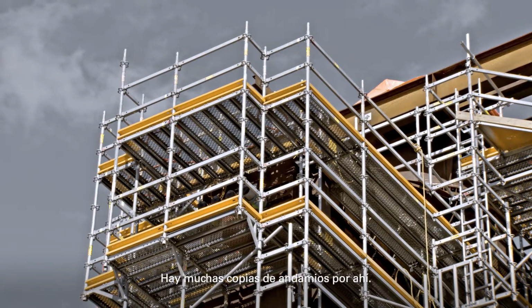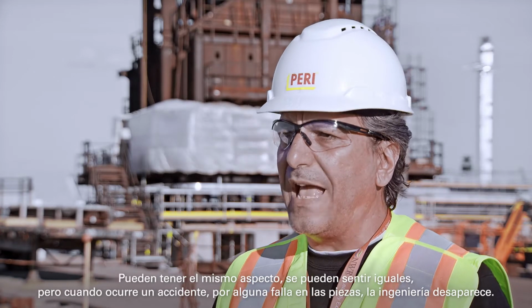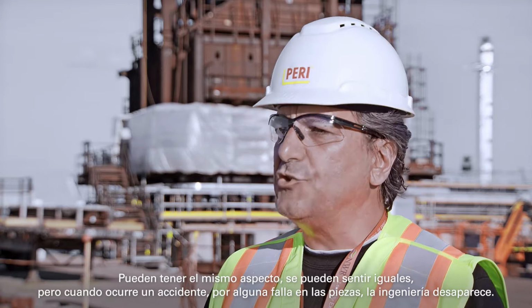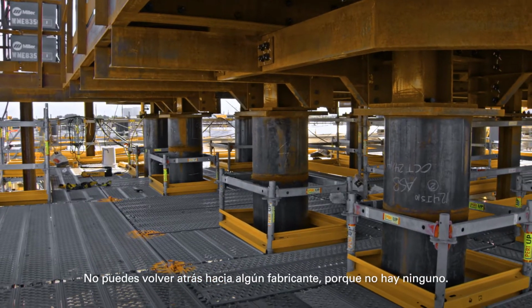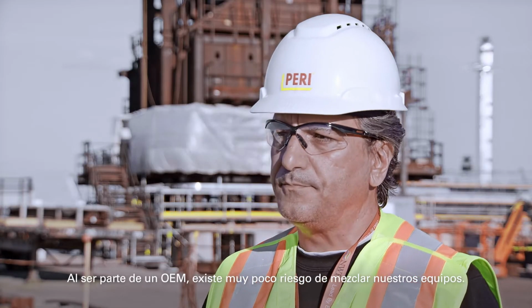There's a lot of copies of scaffold out there. They may look the same, they may feel the same. When there's an accident or any failure to the pieces, the engineering is out the window. You cannot go back to any manufacturer because there aren't any. Being a part of an OEM, there's very little risk of mixing our equipment.